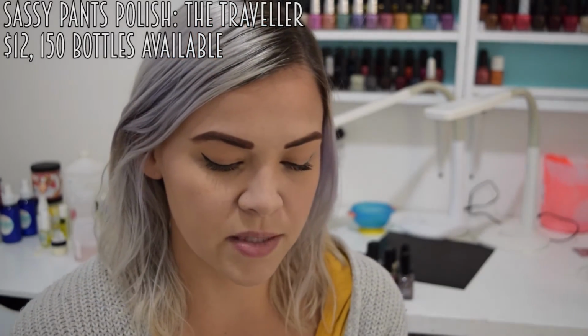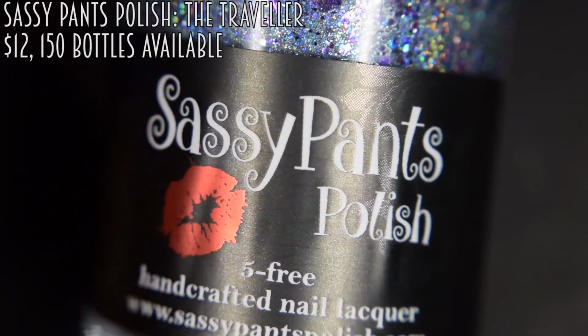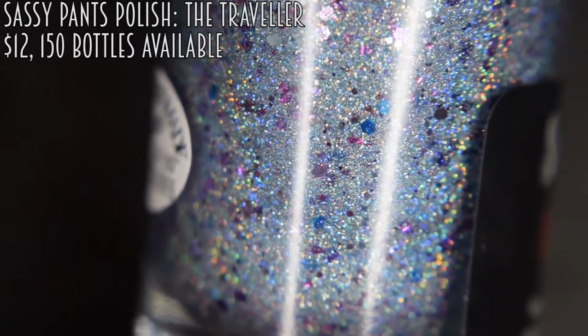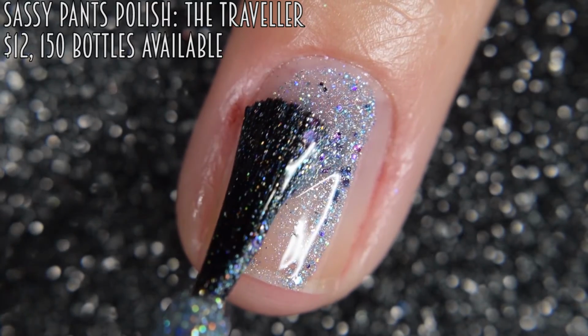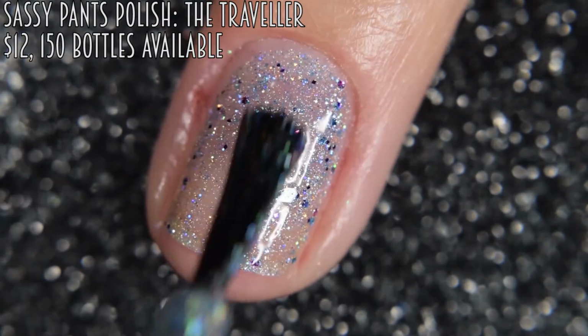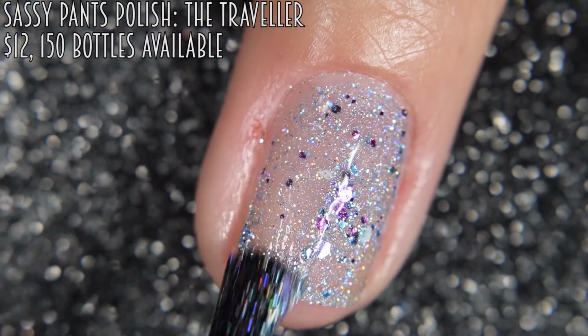Up next from Sassy Pants Polishes, we have the Traveler. This is inspired by the Magicians, and it's described as a silver ultra holographic polish with an assorted mix of purple and turquoise holographic glitters and micro shreds and micro flakes. This will be $12 and there's a cap of 150 bottles available.